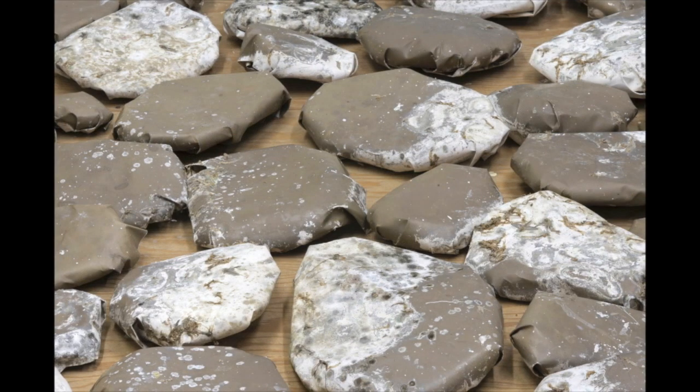So to me, the dead fish flies on the prints symbolize a fragile and ephemeral ecosystem. And the eroded paper stones are like petrified remains.